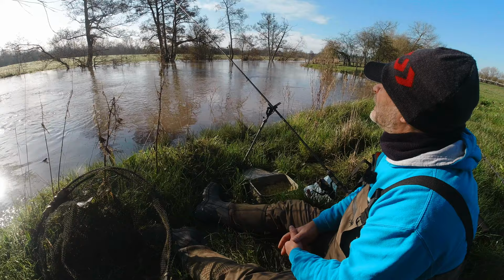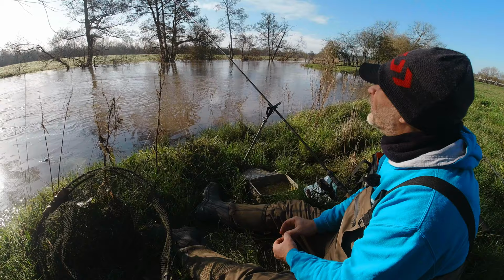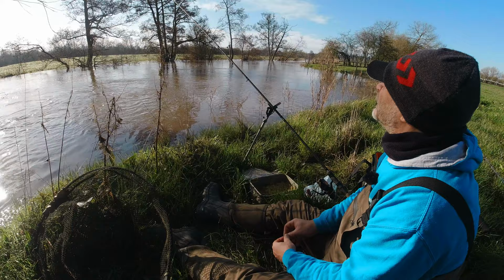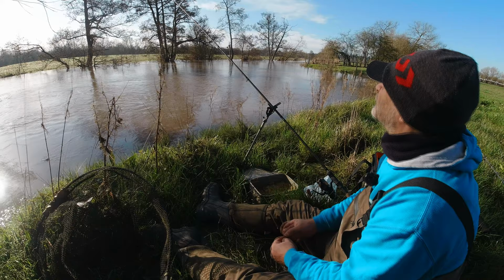I've done the temperature as well. It's just over 9, so it's not a bad temperature. I don't know whether it's had a flush of cold water or not, but certainly 9.4, 9.3, it's not too bad at all. I think we'll give each spot a few minutes, perhaps 20 minutes or so, before we move on.